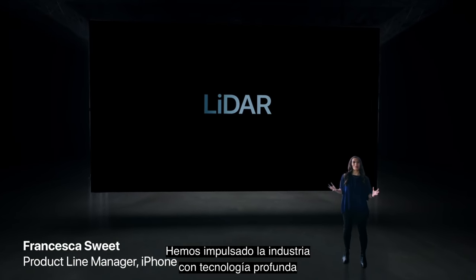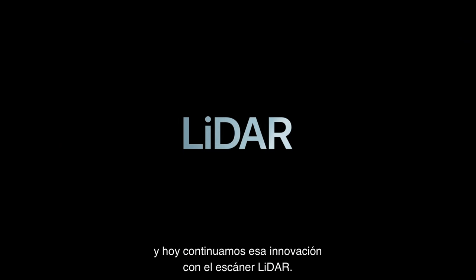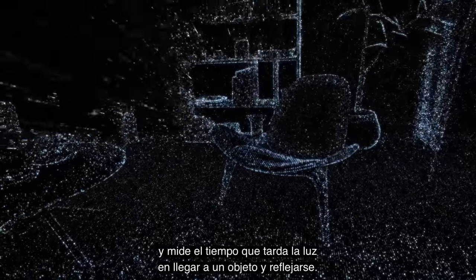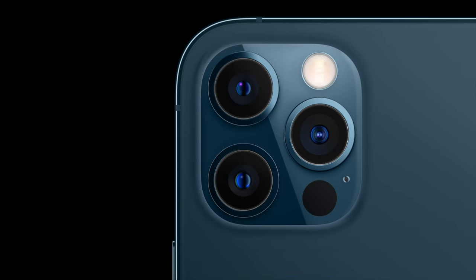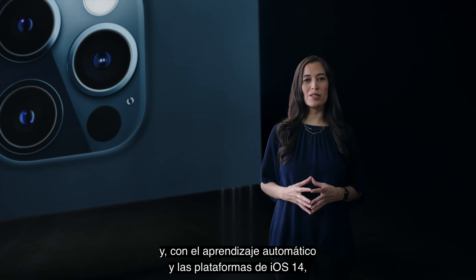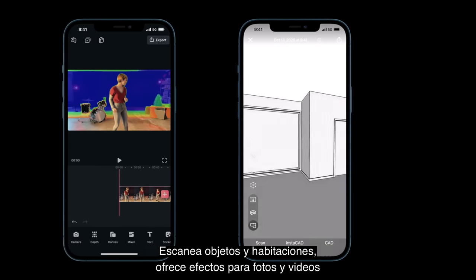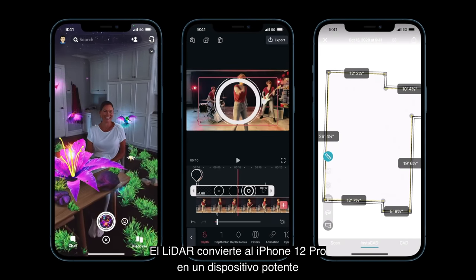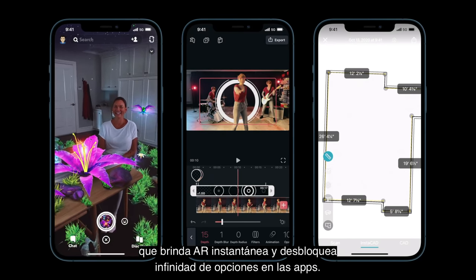We've pushed the industry with depth technology over the years, and today we continue that innovation with a LiDAR scanner. LiDAR stands for light detection and ranging, and it measures how long it takes light to reach an object and reflect back. We've adopted this technology for iPhone, and with the machine learning and depth frameworks of iOS 14, iPhone understands the world around you and builds a precise depth map of the scene. It enables object and room scanning, photo and video effects, and precise placement of AR objects. LiDAR makes iPhone 12 Pro a powerful device for delivering instant AR and unlocking endless opportunities in apps.